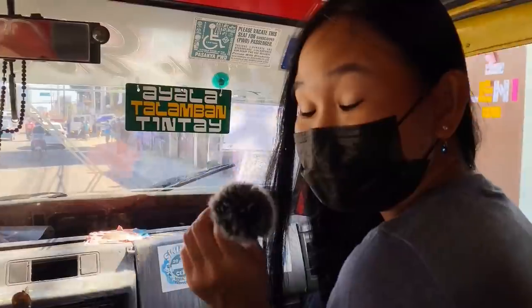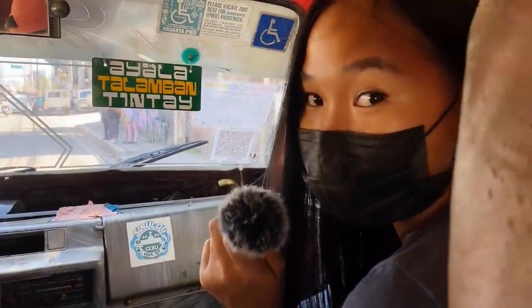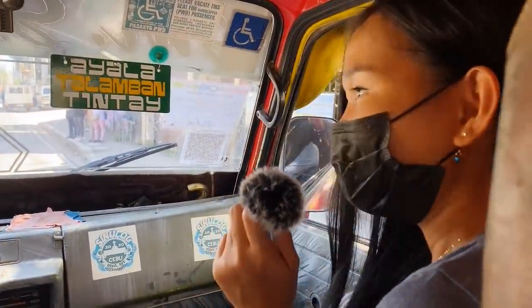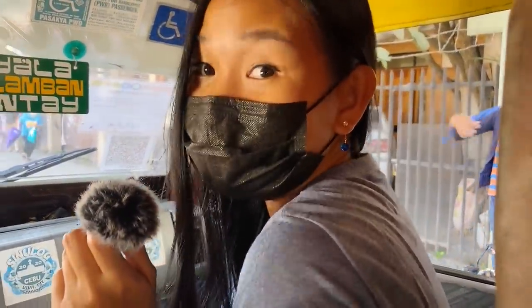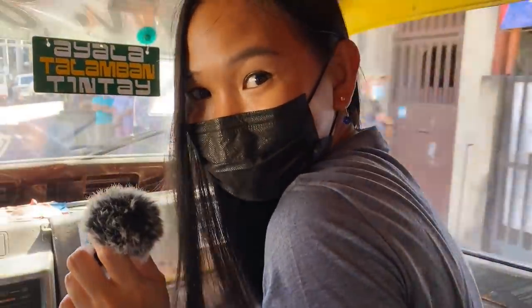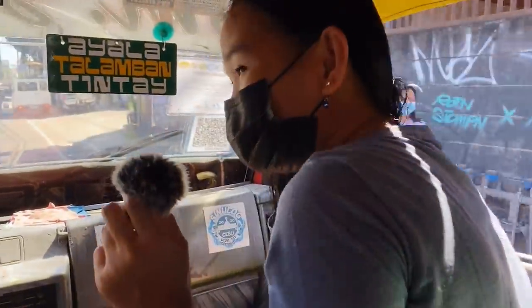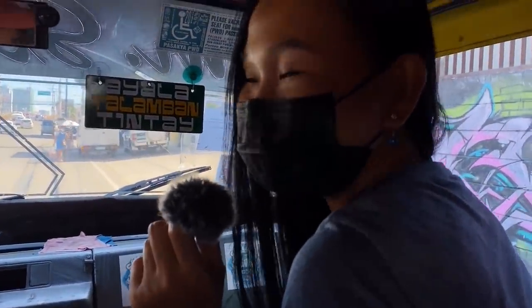So I just asked the driver how he can keep track of people who paid and who has not. And what he said is he just trusts the passengers and it's up to them to pay and be honest about paying their fare. So that's how honesty is the best policy.